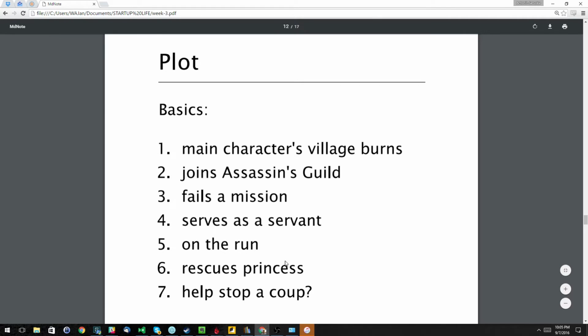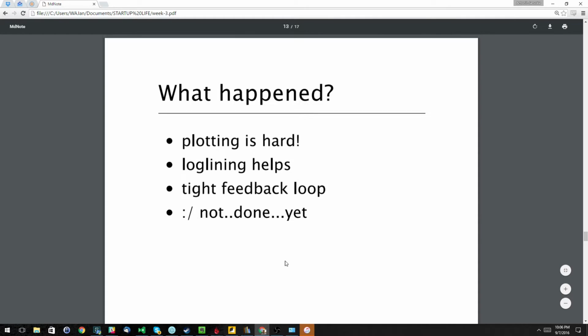Rescues the princess from what? Why would there be a coup? You kind of have to arrive at these conclusions logically. So what happened? Plotting is hard, loglining helps. Tight feedback loop is important, and I'm not done yet.